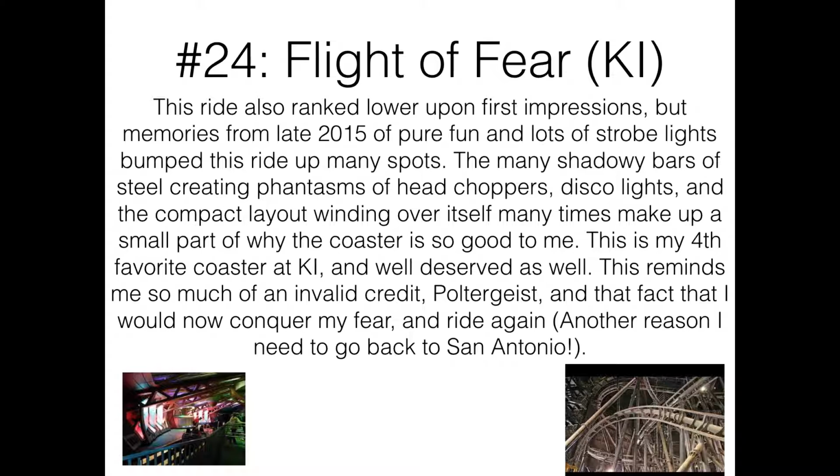Disco lights, compact layout, strobe lights, darkness, all that fun stuff. I love all of that, and it's just a small part of why this coaster is so good to me. It's my fourth favorite coaster at Kings Island, and it's so well deserved. This coaster reminded me so much of an invalid credit, Poltergeist. And the fact that I would now conquer my fear and ride it again makes me like this thing more, which I need to get back to San Antonio.